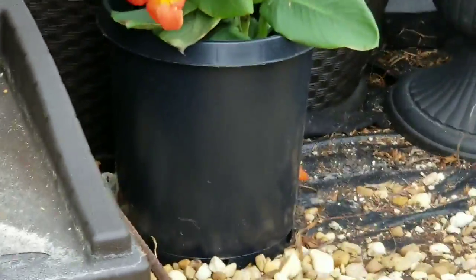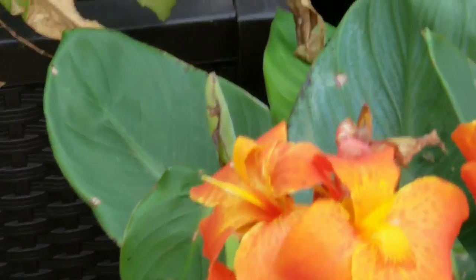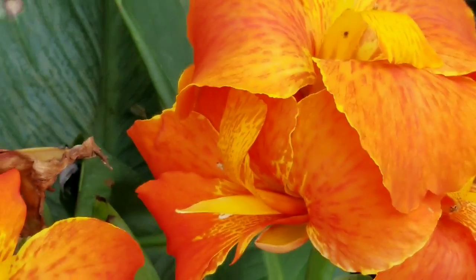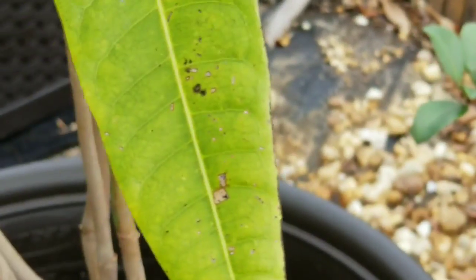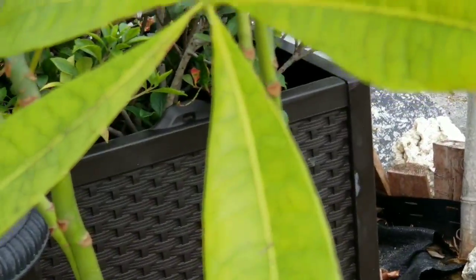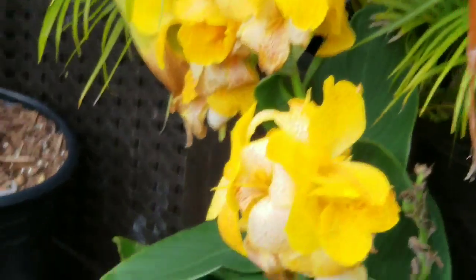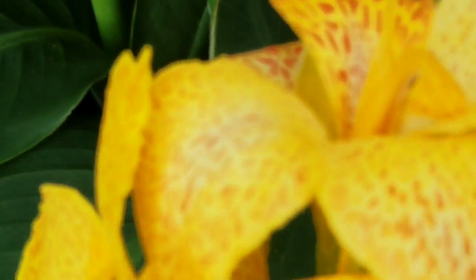And we have a nice orange canna here, on the edge of the garden. I'm gonna put something along that space to keep the ducks from coming through, because they jump on top of that little edging, that border, and knock it over. But yeah, we have another yellow canna here. It's beautiful.